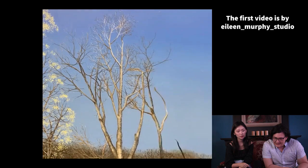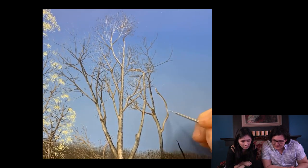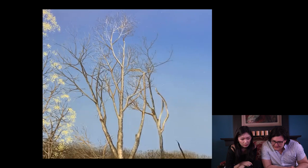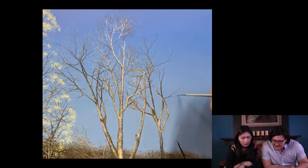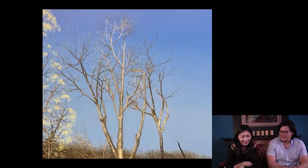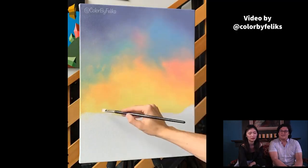Oh, at first I thought it's a picture, actually. Oh yeah, it's very realistic. Look how fine the brush is. Very detailed. Wow, amazing. That looks so painfully detailed. And this is sped up too. I can't imagine how much patience it takes for you to paint something like that. Well, great work, Eileen. The second video is by colorbyfeliks.